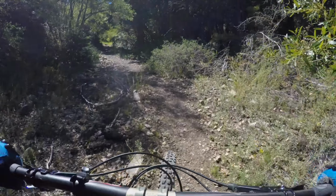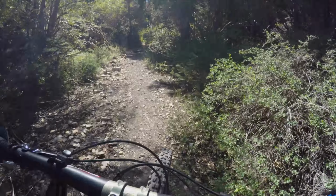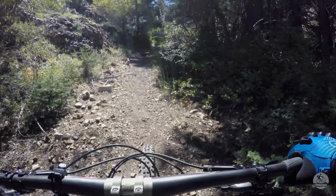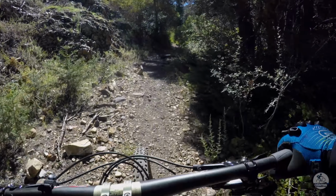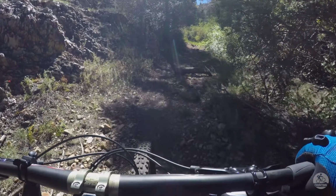Your other option is to take Sugarloaf Trail. That's the trail I'm climbing on right now. It's a single track that heads straight up to the top over about 2 miles, which does mean that it's really, really steep, super rocky. It looks like it'd be an awesome downhill.